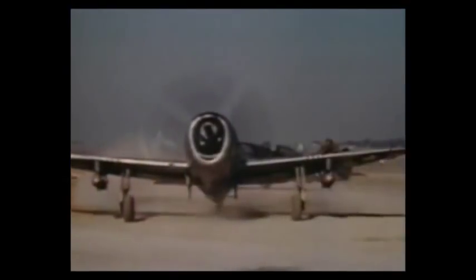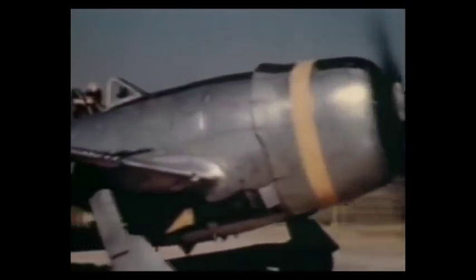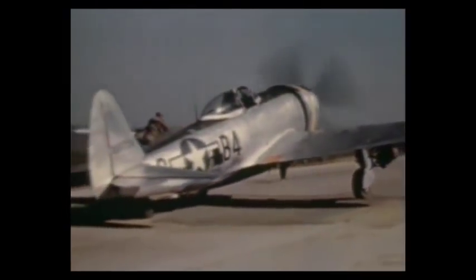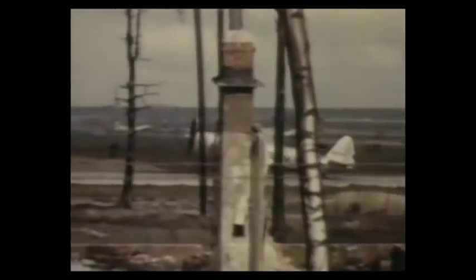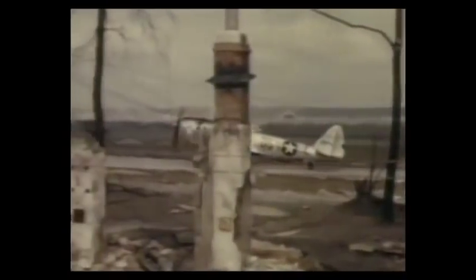Armed with eight .50 caliber machine guns, the Thunderbolt presented a formidable force. Driven by a 13-foot propeller and a 2,300 horsepower Pratt & Whitney engine, the P-47 was the fastest U.S. fighter and could reach speeds of 428 miles per hour. With a range of more than 1,000 miles and a cruising speed of 350 miles per hour, the P-47 starred throughout the war as an invaluable escort for bombers and as an integral support airplane for Allied ground forces.